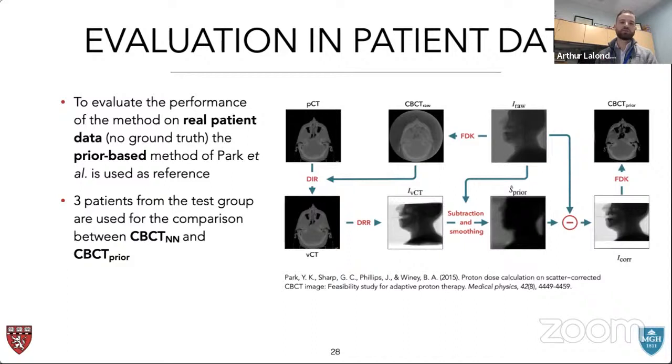So it's an empirical approach that uses the CT as prior, but only for the scatter estimation. We're basically starting from the planning CT and we subtract the differences in the projection domain between our planning CT and the uncorrected cone beam CT, and we perform some smoothing to obtain an estimation of the scatter distribution to reconstruct a scatter-free image. That's an empirical approach that was validated for proton therapy, and we used it as a reference for our patient data sets.